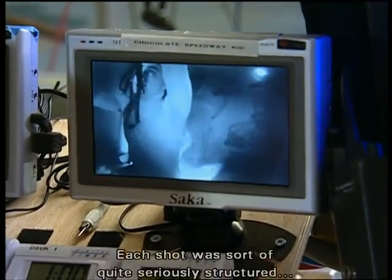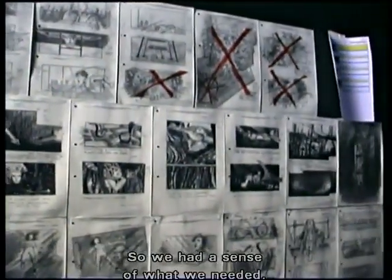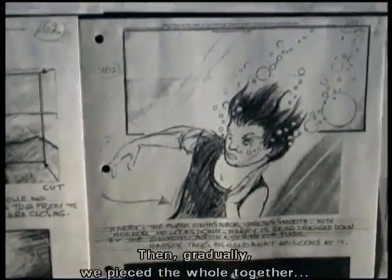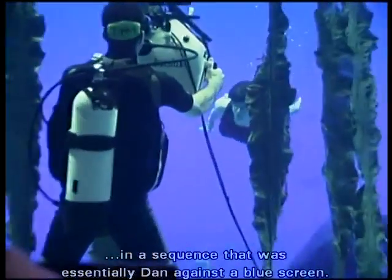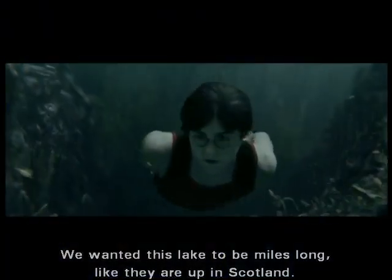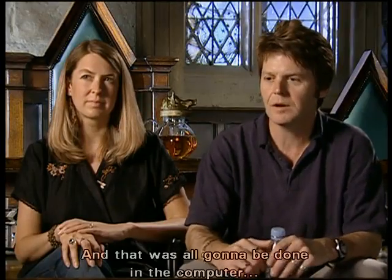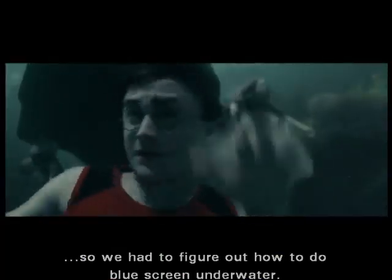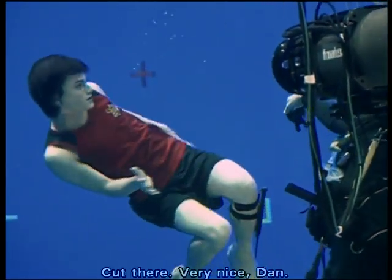Each shot was quite seriously structured in terms of pre-visualization and storyboards. So we had a sense of what we needed, and gradually we pieced the whole together in a sequence that was essentially Dan against a blue screen. We wanted this lake to be miles long like they are up in Scotland, and that was all going to be done in the computer, so we had to figure out how to do blue screen underwater. Cut there. Very nice, Ben.